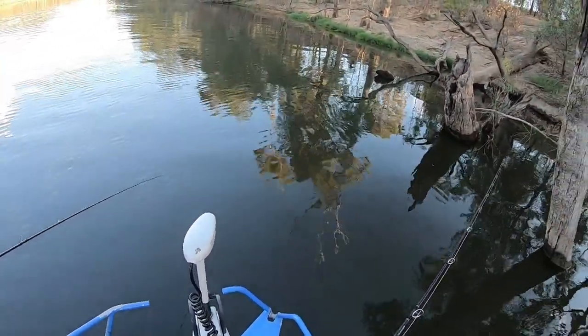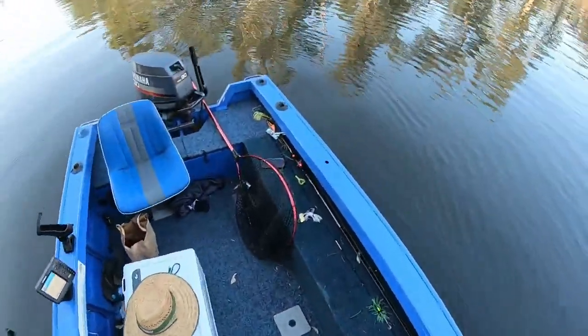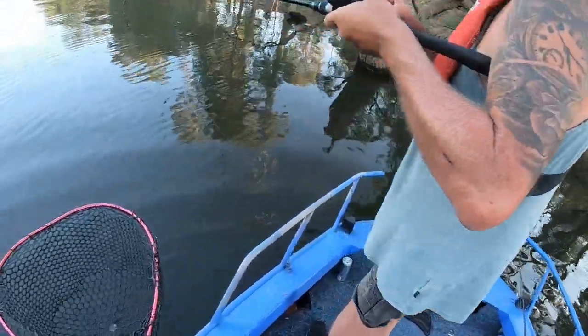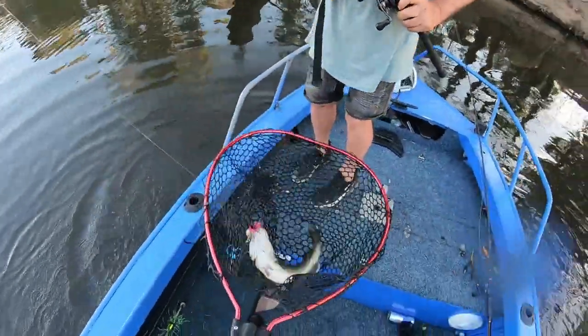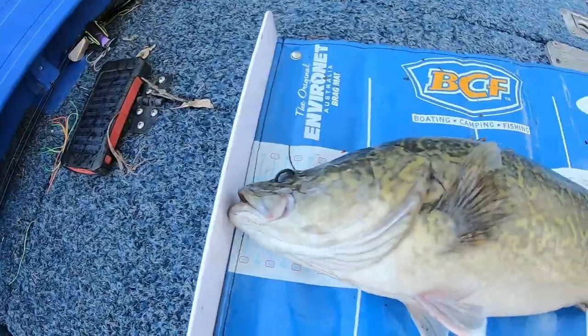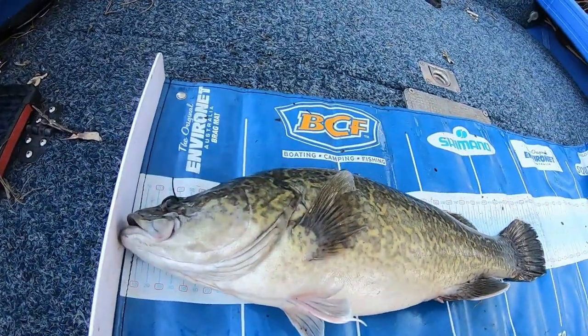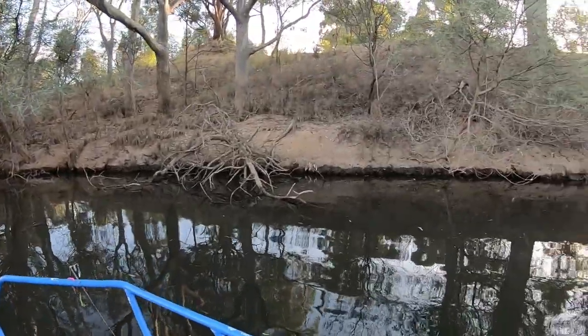Yeah, I'll wait for the line to flick in this deep. Yep, you're on. Oh, that's a big one, Jasper. That's a big one. You're right, Jasper. That's a nice cod. Yes! Oh, baby, just under 50, the old man, the cod god, slaying him. Some nice timber once again.